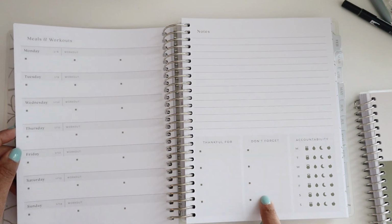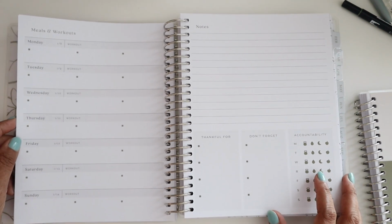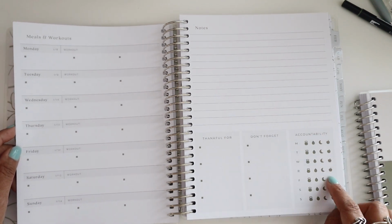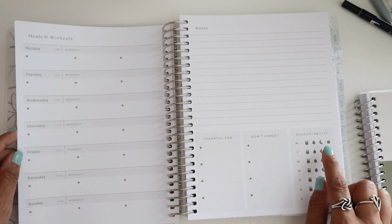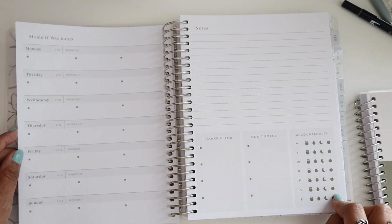You also have an area for don't forget, like maybe you need to pick up things that are very specific to your wellness goal, maybe specific to your meal plan, vitamin regimen, things like that. And then you've got this accountability tracker. So you've got this kettlebell to check off your workout, the little drop for your water intake, the moon for your sleep, and the apple for your nutrition.